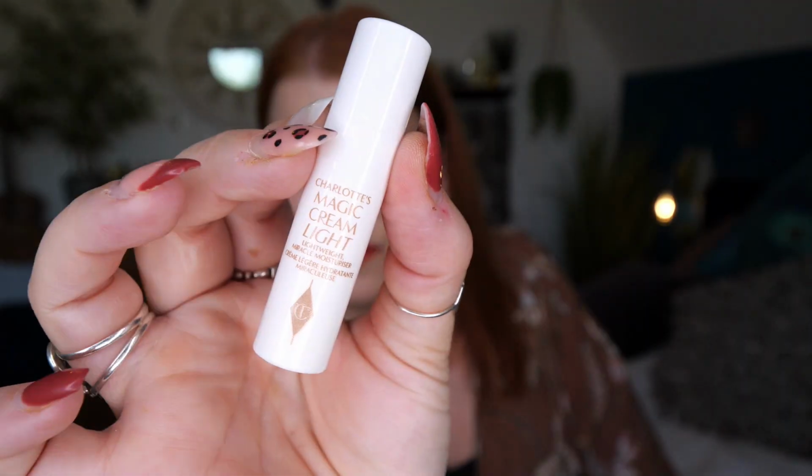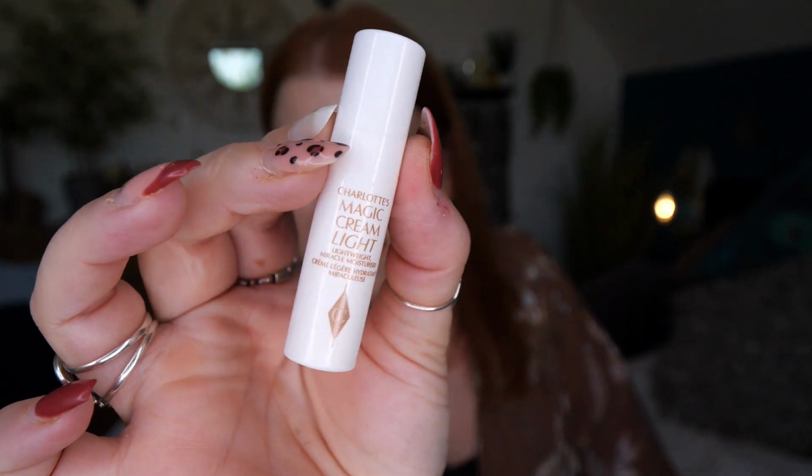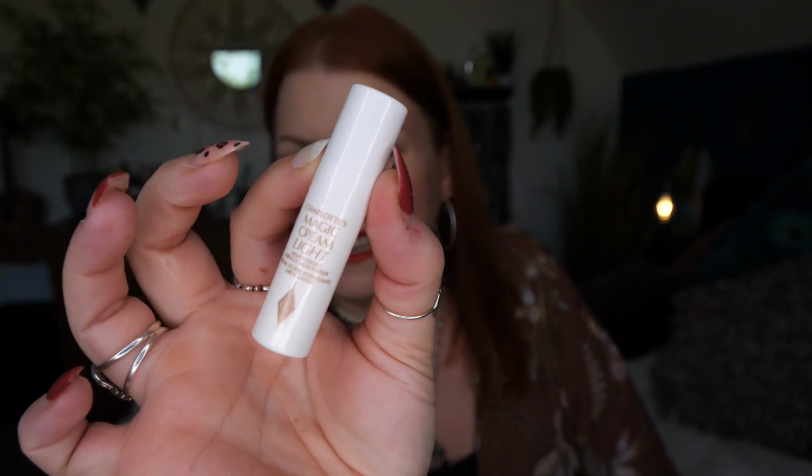And this is a little mini version, a little sample. And there's 5 mils in there. Again, enough for a good couple of days. So perfect to add to my little travel toiletries box again. I've tried it before, I know I like it, so that is why I got another one.